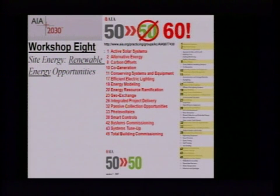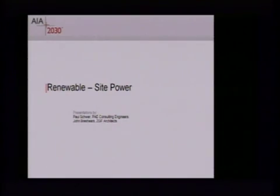Workshop 8, renewable energy opportunities. This is the sort of last gasp, the last thing you want to add to a building to make it more energy efficient, because it's generally the most expensive. Paul Schwer, John Brashears from ZGF.